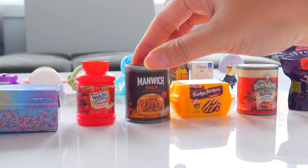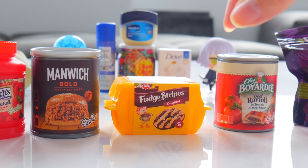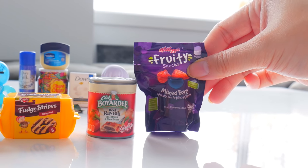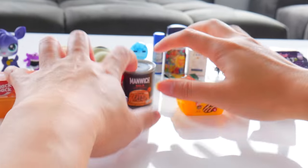What's a Manwich? Sloppy Joes. Okay, fudge stripes cookies, love cookies, Chef Boyardee beef ravioli. These are amazing, I love these. And Kellogg's fruity snacks, mixed berries. Ooh, all right, let's see what Shopkins we get.